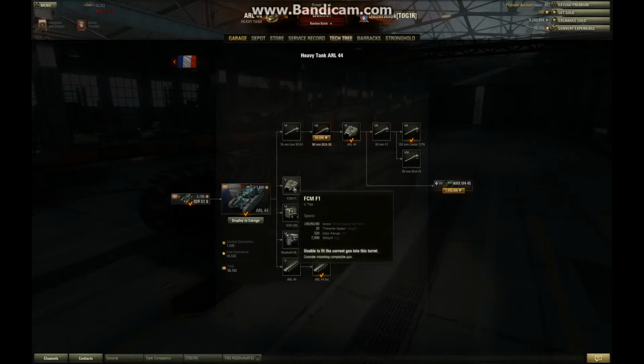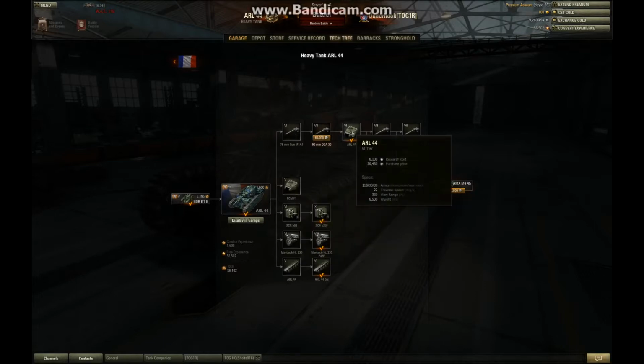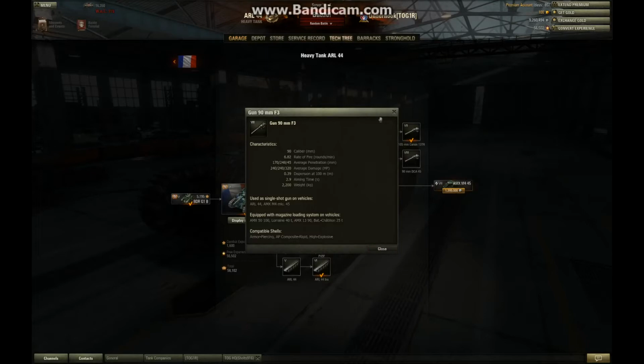The turret upgrade, because I actually free XP'd to get this turret, because there was no way I was going to use the stock turret. I'll show you how it looks in a minute and you'll see why, but anyway. Here's your top 3 guns.